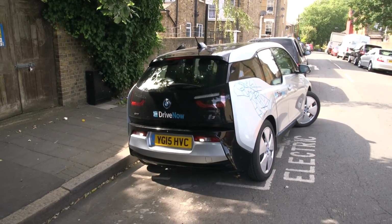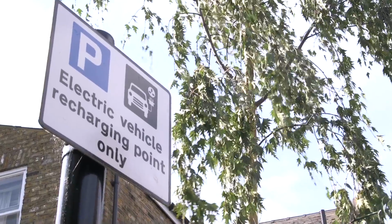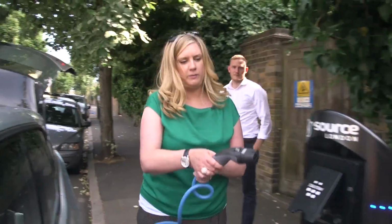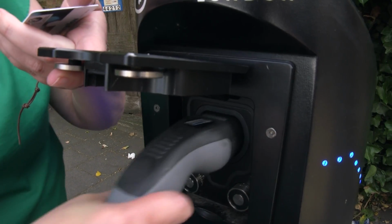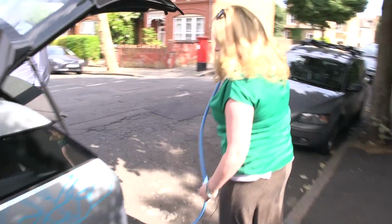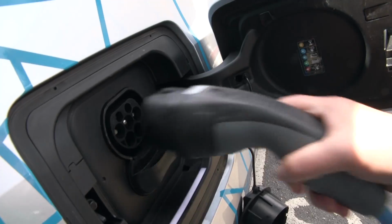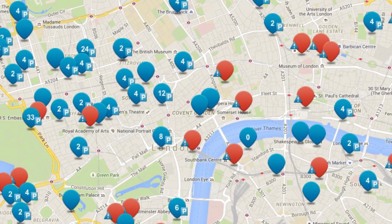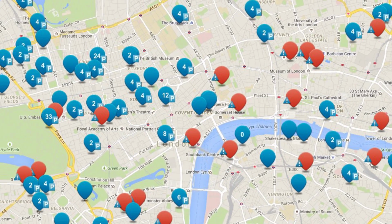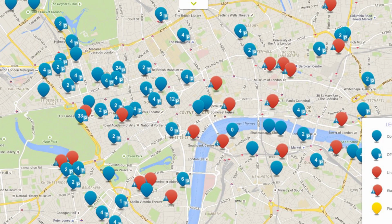The onboard GPS took us to a parking space with a charging spot, and we parked and then had to figure out how to plug it in again. Right, okay, so I'm going to plug this in, and plugs in here like this, and then I take this end and I plug it in the traditional fuel point for the car. The DriveNow car charges from a Source London charging point, which will actually work with any electric car. There are currently 1,300 of them all over London, which should increase to 4,000 by 2018.